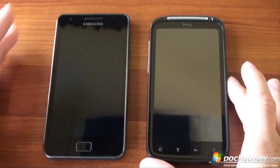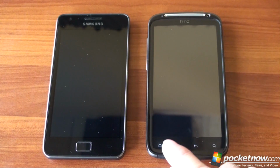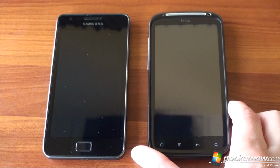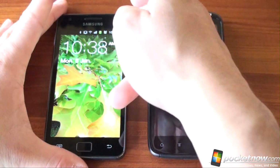Now let's talk about the hardware here. Both are slab devices. You get some sharper edges on the Samsung Galaxy S2. You get a nice little contoured glass here on the Sensation. Just gives it a nice visual pizzazz. And you also get a hardware button on the Galaxy S2. If you're somebody that likes the clickiness, the real feel of a hardware button, you'll definitely enjoy the home button on the Galaxy S2.